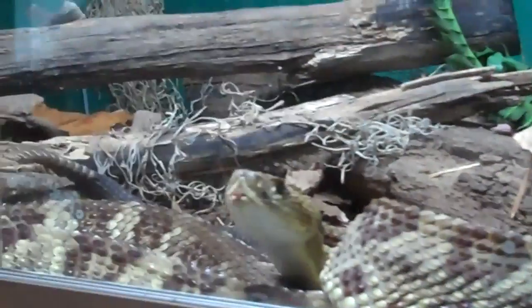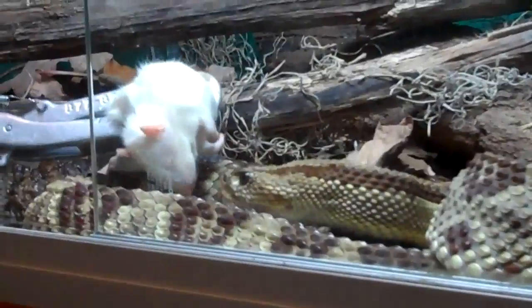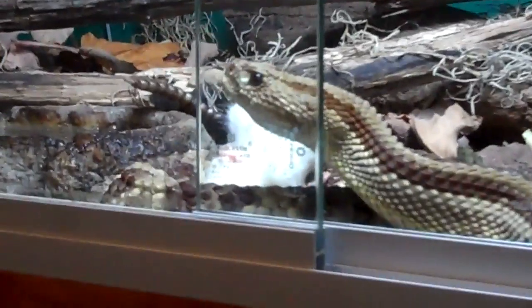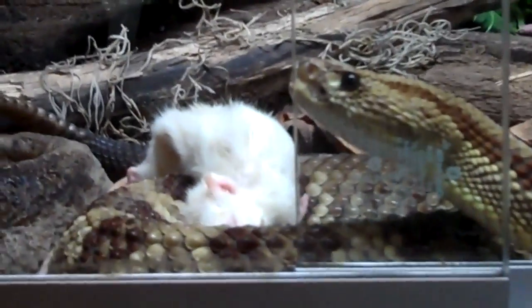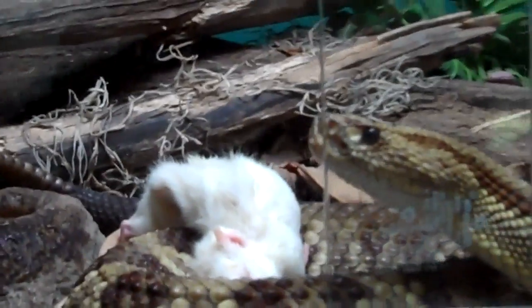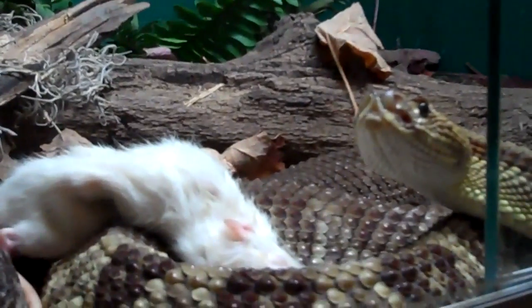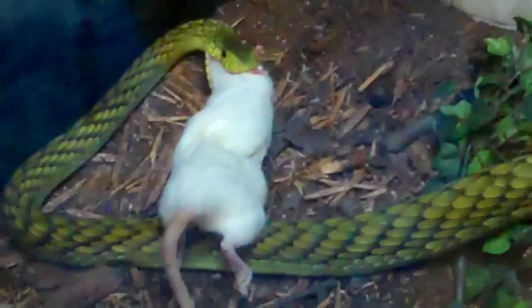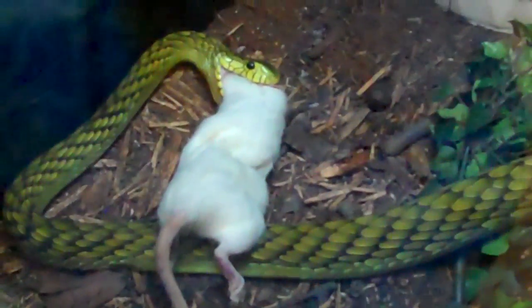Here we go. Let's eat. Pretty aggressive strike. Is the green one eating? Not that I'm aware of.